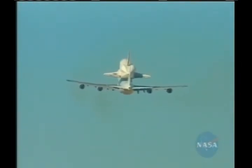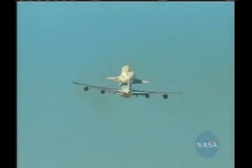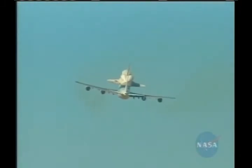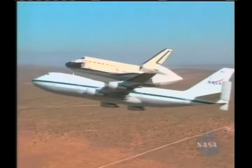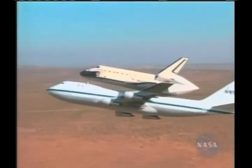A couple of hour refueling stop, and then the next leg will take Discovery from Altus Air Force Base to an overnight stopover at Barksdale Air Force Base in central western Louisiana.